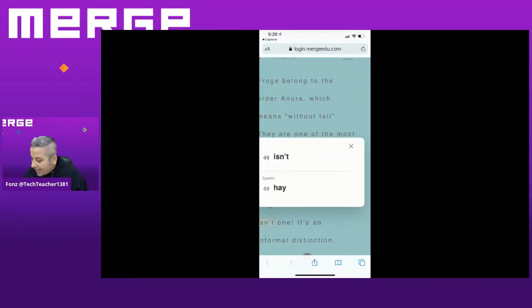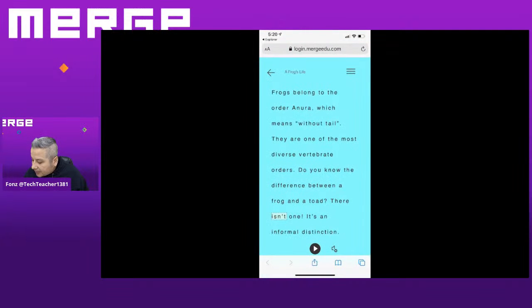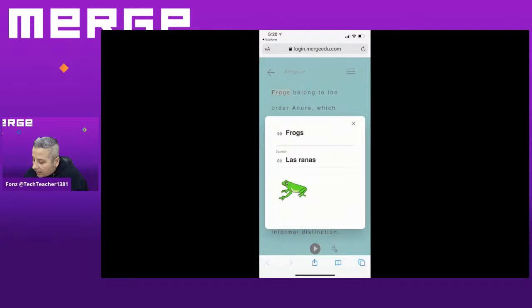And this is what I love about it. So again, if I click on the word here, frogs, I can go ahead and see las ranas in Spanish. So again, for your students that are English language learners, you can go ahead and use this as a wonderful tool. And what I love about this is that the Immersive Reader offers you this picture right here, so your students can go ahead and make those associations there with the text. So again, something that is amazing, something that is wonderful there.